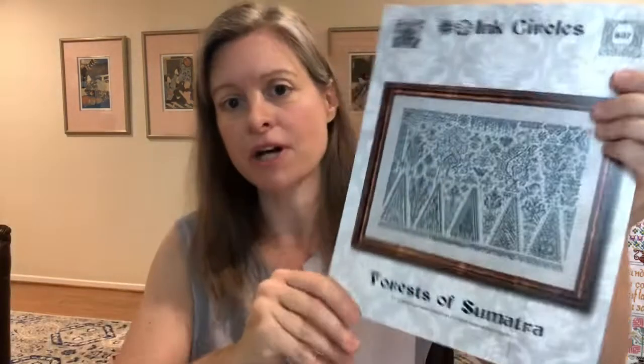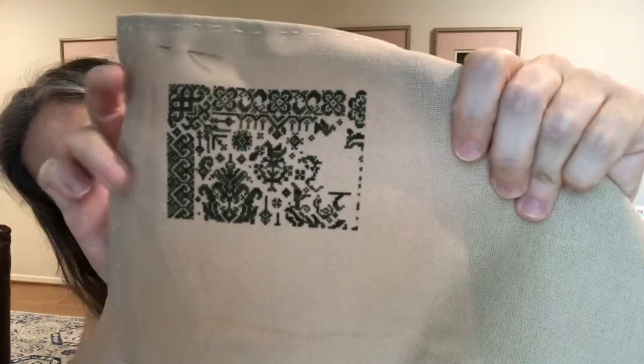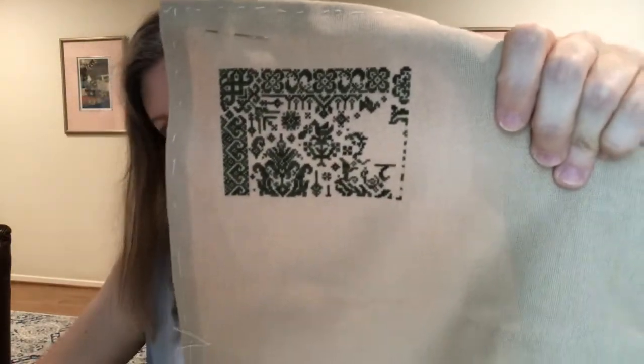I love her. Okay, I've got 2 more, and then I've got 2 that are actually on Q-snaps. I always stitch in hand, but for 2 of these pieces, they're on Q-snaps. I put in a good bit on my Forest of Sumatra by Ink Circles, and I am stitching this one on tea-dyed Monaco, 28 count, stitching it 1/1, and this will be the finished size, but I am right up here. And I am stitching this with Weeks Dye Works collards.